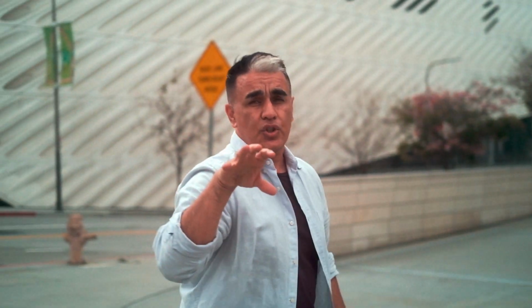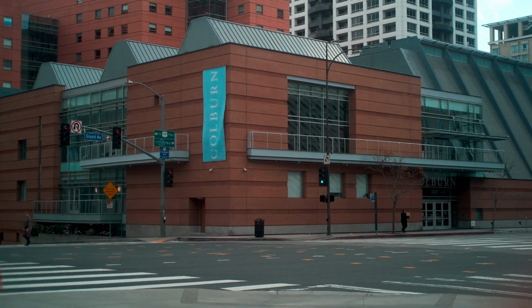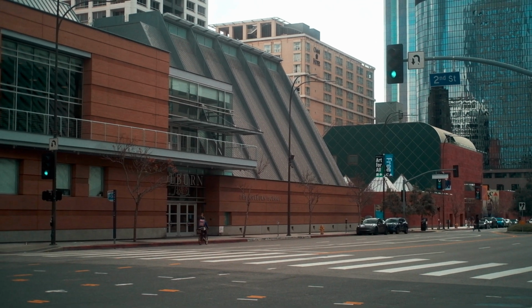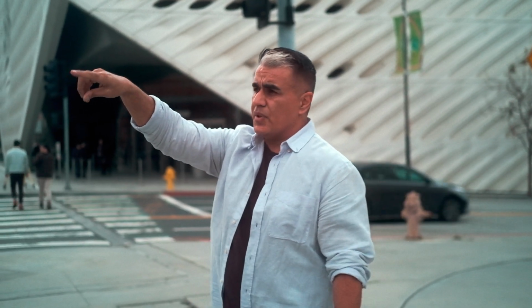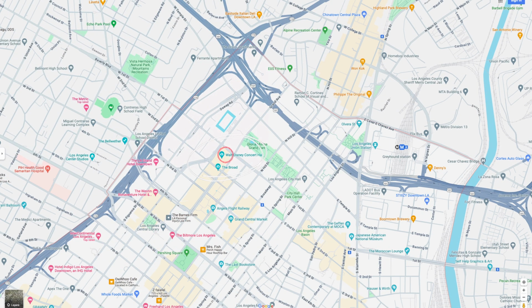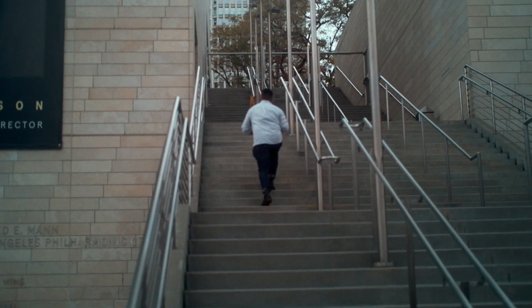A lot of people don't show the Walt Disney Concert Hall. We're on the corner of Grand and 2nd. So over there, Colburn University, they have like another museum. They have the Broad Museum here, and there's a lot of ways to get here. There's actually a train station, etc.